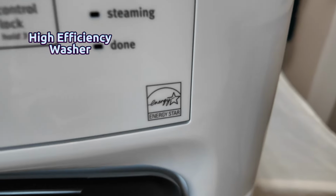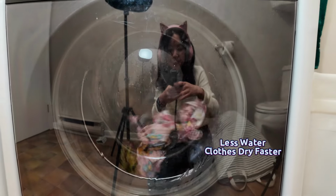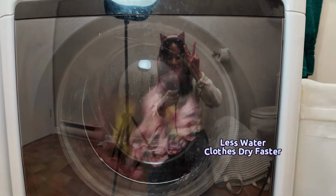Use a high-efficiency washer if you can afford it. It uses less water and energy, making it better for the planet. They spin faster and remove more water, making your clothes dry faster.